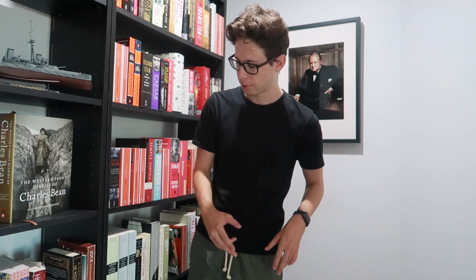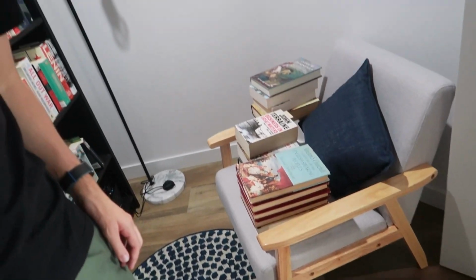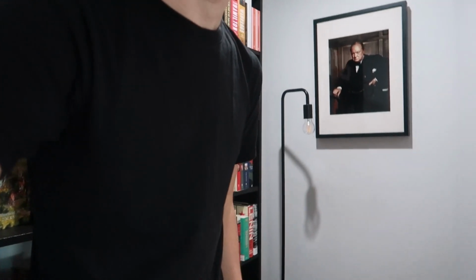So anyway, that's all of the books I have to show you today. It's quite a nice little range of books, and I'm getting to the point now where I've got stacks of books here on the chair, which is not super useful. So I'm going to need to do some reorganizing here so that I can put the books on the shelf.